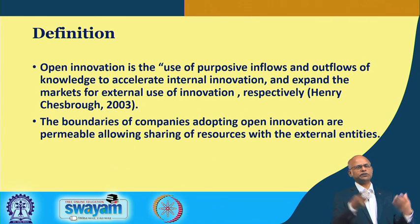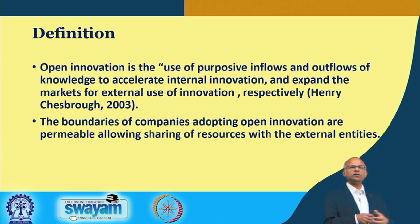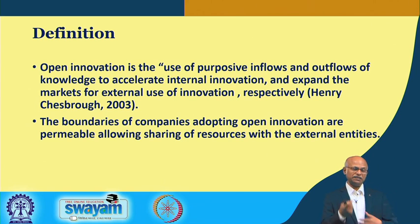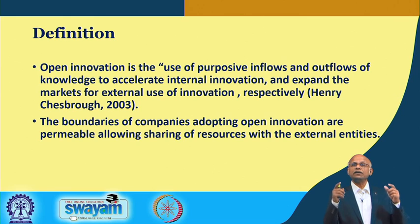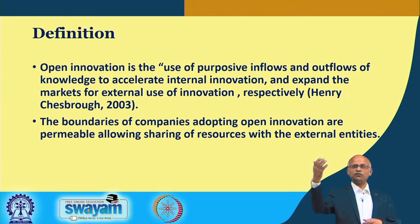Before that, like air, we just breathe and we do not realize the value of it. Open innovation was also there in the domain, and people did not care about it. But the moment he wrote a book, it became highly visible, and people started applying it. Before that also people applied it. What does he say in the book? It is the use of purposive inflow and outflow of knowledge.